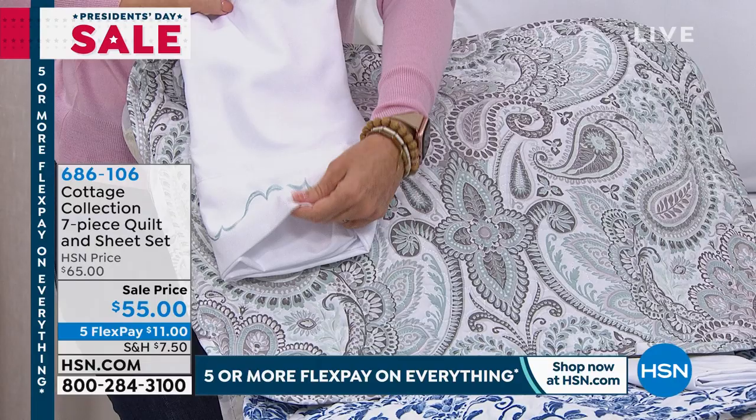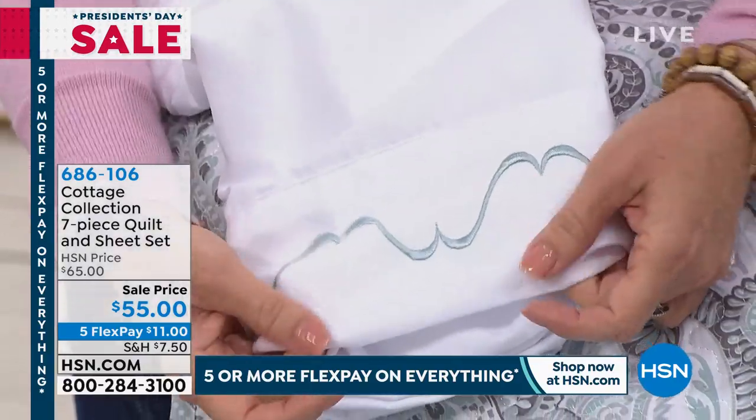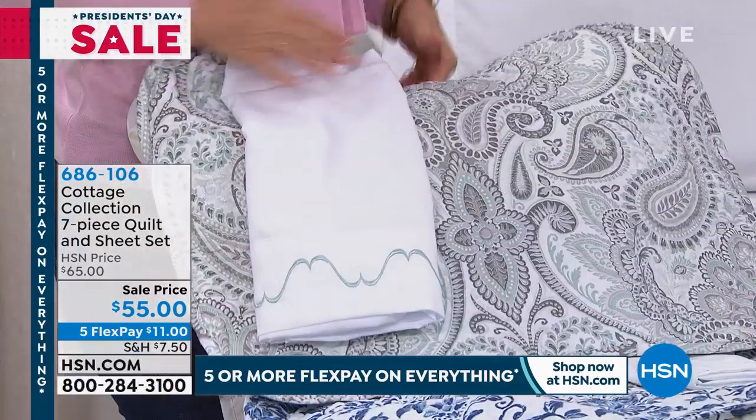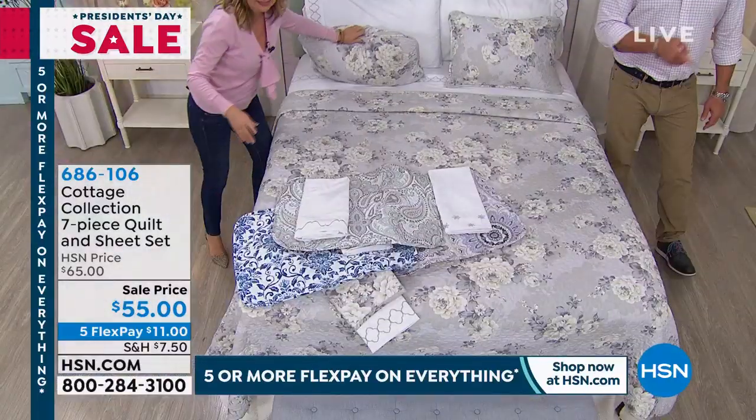I like the embroidery here. You can see it looks almost like a wave pattern that goes all the way around the edge of the pillowcase. Remember, this will be on your top sheet as well. And here's one other thing. Let me grab the edge of the bed, because these are actually made with a deep pocket as well.